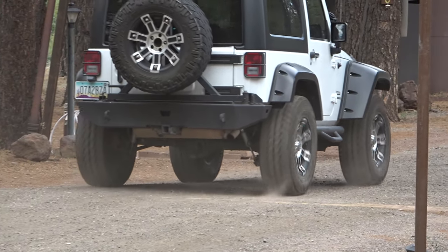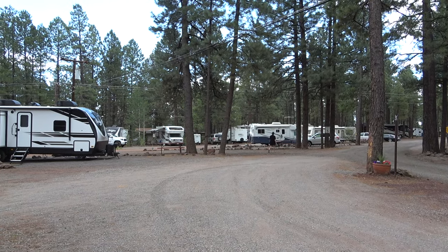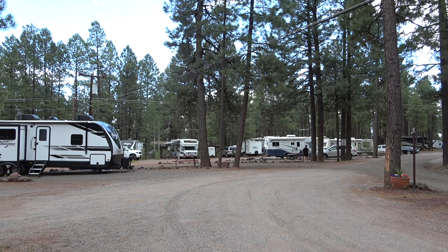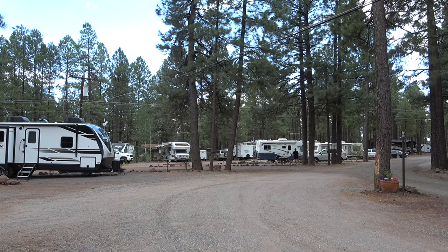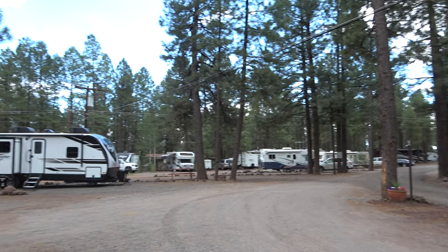All these spots, well, I shouldn't say all of them, but some of them have electric, sewer, and water. Some of them just have electric and water and no sewer. And then some of them are dry camping spots. I'll show you those here in a minute.